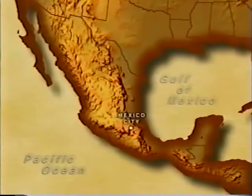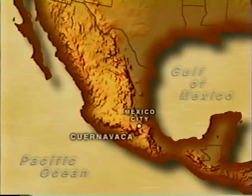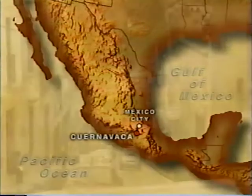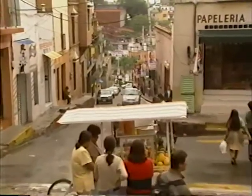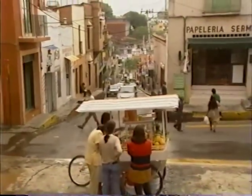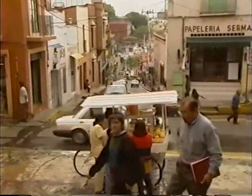Cuernavaca is 90 kilometers south of Mexico City, and it's the capital of the state of Morelos. Called the City of Eternal Spring for its temperate climate, along with spas, rivers, and historic buildings, Cuernavaca has been a vacation retreat for centuries.